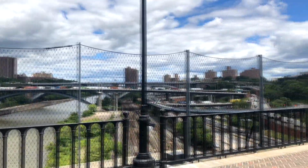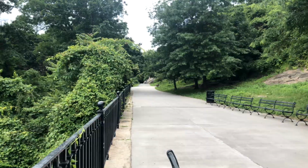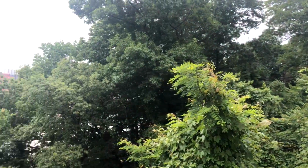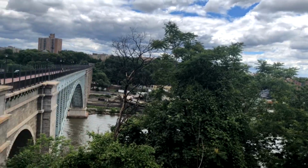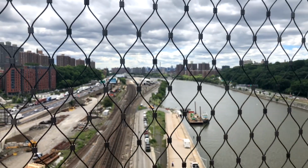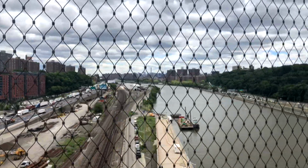You have a nice 360 view. You can enter from High Bridge Park. It really is a magnificent bridge, and especially if you think about the fact that it's almost 200 years old, it's a pretty cool landmark to check out. It was a little noisy from the traffic and the trains underneath, but if you can block out the noise or maybe listen to some music, it's still a pretty relaxing thing to do.